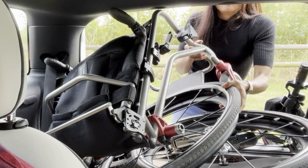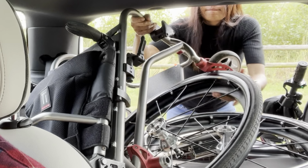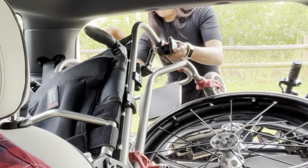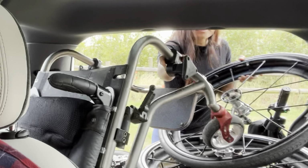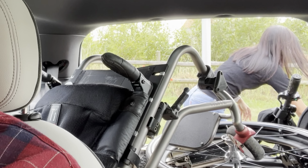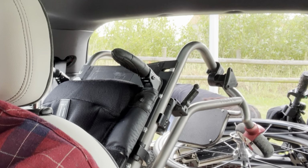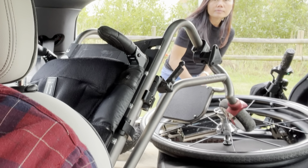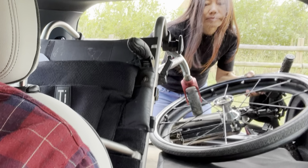So this is the process that we go through to get the AC cable out from under the boot floor. Take my crutches out, and then we've got to get the wheelchair out. Then we've got to get the cable out. Then, when we're finished, we've got to put it all back in again. AC charging, folks.